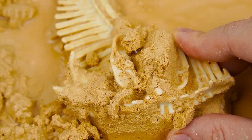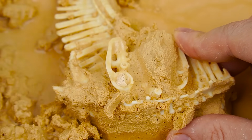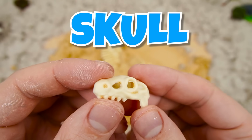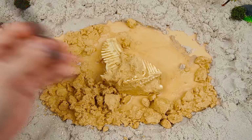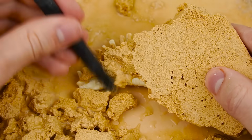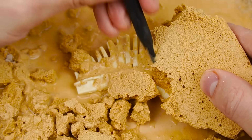A little bit more brushing. There we go. Now, what's this? Whoa, it's a skull! Fascinating! I'd better keep this skull together with the other bones we found. You see, paleontologists don't use big shovels all the time. They often use tiny brushes, toothpicks, and other tools to clean fossils with great care, just like we're doing it now.